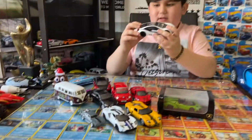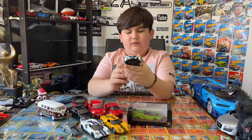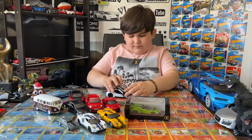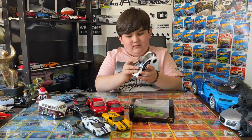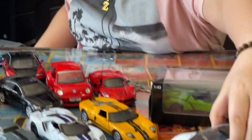Next one we got is the BMW i8. It makes noise, but I guess the battery's dead. Wait, let me just put back the doors. And also something. Yeah, so let me just put back the doors. Boom.